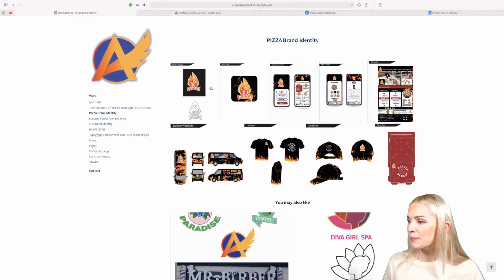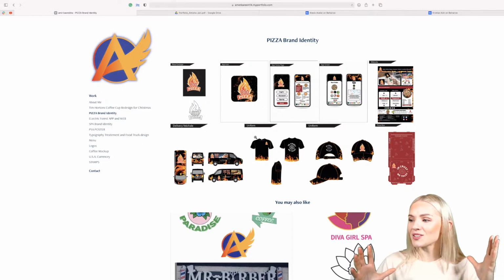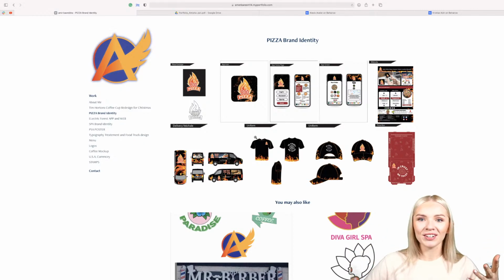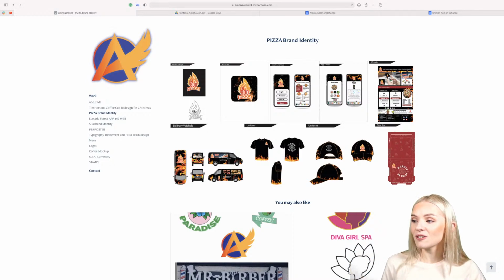But otherwise, it's cool that you're showing all the different things here. We have the website, we have the box, we have the uniform. Again, I love everything. Blow it up, make it larger, add a background color so that people can actually see what you have designed there. And this is all so tiny.